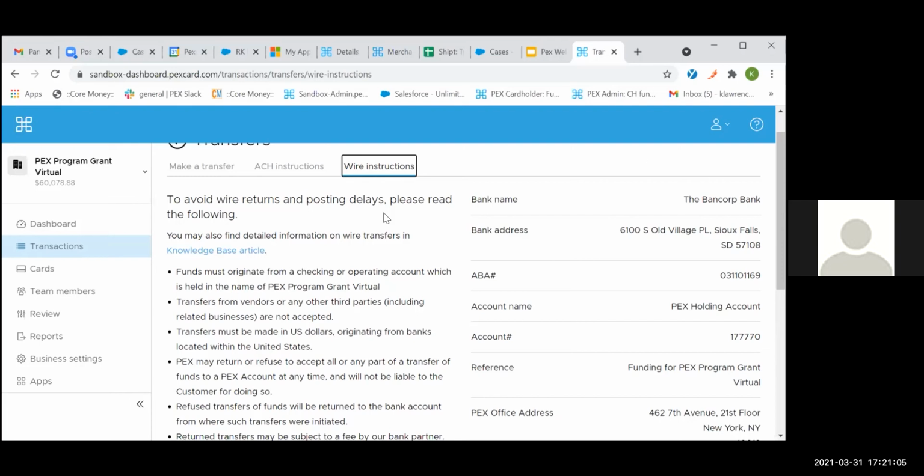If this does happen, PEX will consider that your wire is a third-party funding, and we could possibly reject this wire. In instances where you've gone to the bank to submit a wire to us, we find that the bank sometimes inadvertently would put your personalized name as the sender name on that wire notification. If that does happen, we will see that as a red flag to say that the funds here are coming from your personalized bank account.